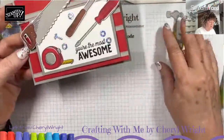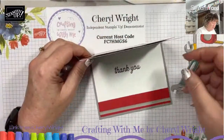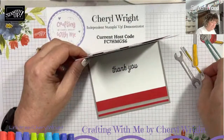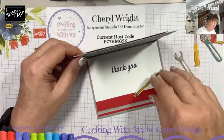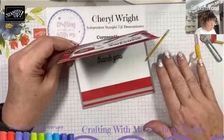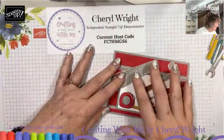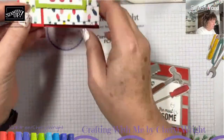So there's the card number 2. I have extra tools. I could actually put a tool in here. Maybe a pencil. That would be kind of cool. So there might be a tool in there. So there's card number 2 and card number 1.